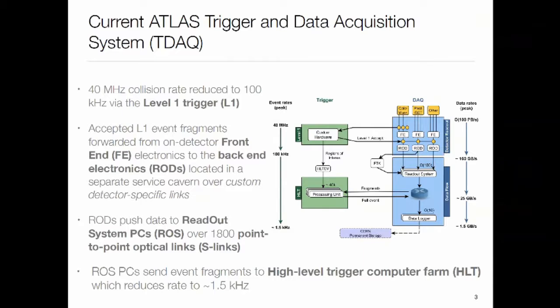And then these are processed through the readout system and eventually given to our high-level trigger farm, which does all of our high-level physics triggers. This whole system eventually winds up in permanent storage at about a 1.5 kilohertz rate. For the rest of the talk, I'll be talking about how we're upgrading this ROD system with FELIX, essentially.